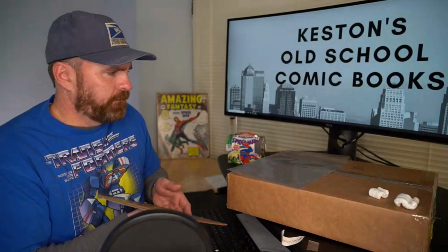All right. Well, that worked out just great. This is a great looking book. I think 5.0 is a very reasonable grade for it. And I think paying $200 for a 5.0 book is great. And especially the eye appeal is just amazing.